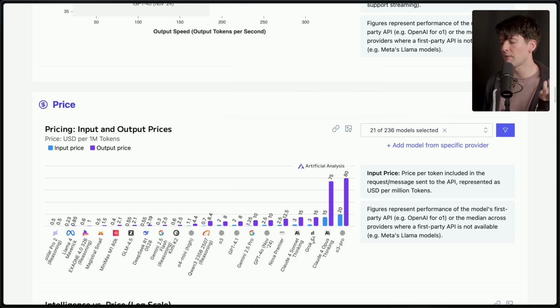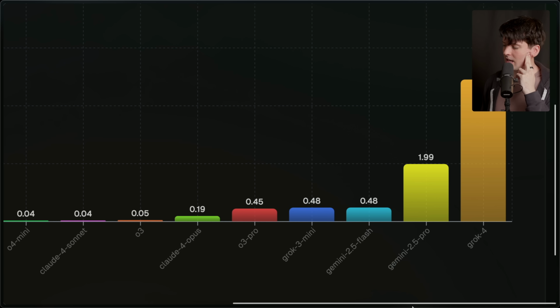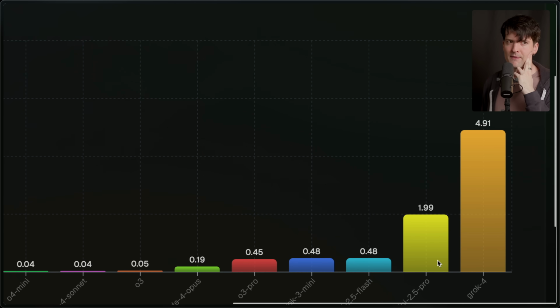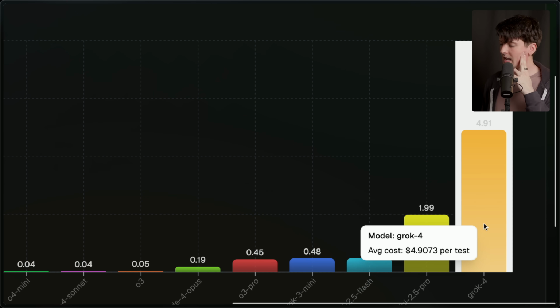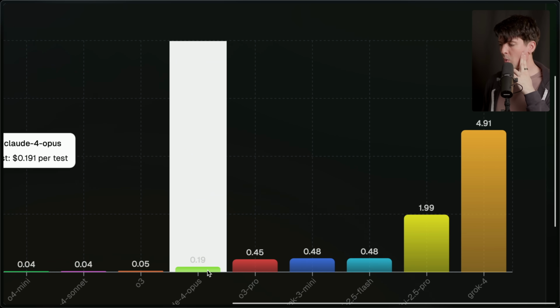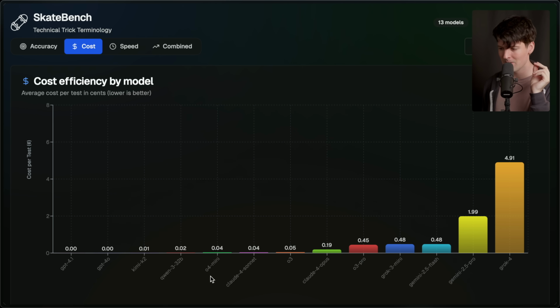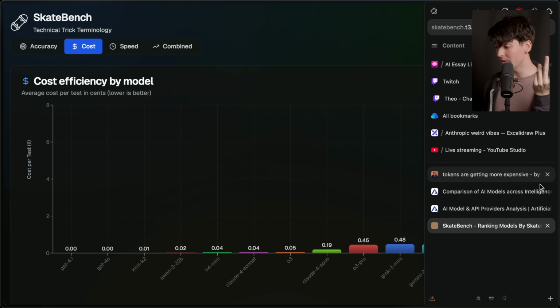There's a lot to consider here, but it seems pretty obvious. Like, okay, Grok 4 is like 3 to 20x cheaper than Claude 4 Opus, right? Right? Well, when I ran my benchmark, that was not the case. In fact, Grok 4 cost 2.5 times more than Gemini 2.5 Pro did at almost $5, and it cost literally 20 to 30 times more than Claude 4 Opus did at 19 cents, running the exact same benchmark. So what the hell is going on?